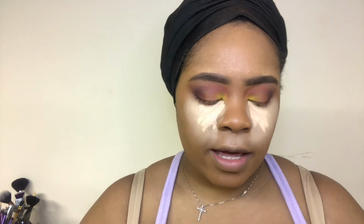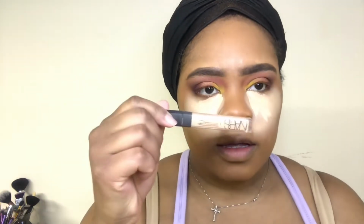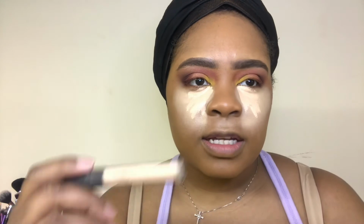So the color on that wasn't the right undertone. So I went in with my NARS Creamy Radiant, just trying to finish that up. It's actually a really good concealer. I'm just gonna let that cook a little on my face because this has a lot more yellow. That was a little more neutral.